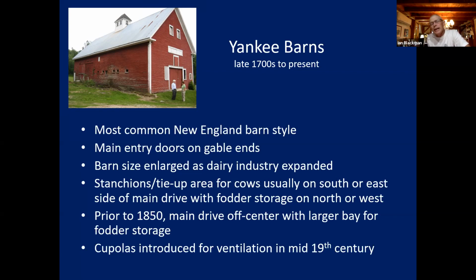And early Yankee barns, so all early barns in New England would have been made basically for fodder storage. It was mostly sheep to supply the woolen mills in Massachusetts. And it wasn't until probably the 1830s that barns started to house the dairy industry, as people moved out west and found the plains to be a better place for raising large flocks of sheep. And plus the woolen industry changed. So that's when a lot of barns were converted to dairy barns in New England.